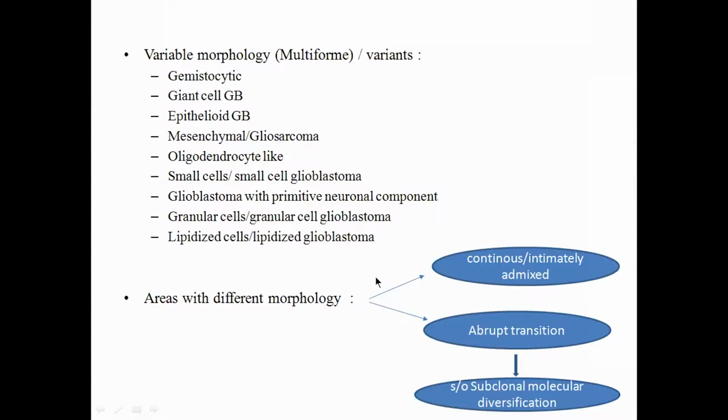The distribution of these different areas is also very important. Sometimes they may be continuously or intimately mixed, but sometimes these different morphological areas show abrupt transition. When there is abrupt transition of these two different looking areas, that suggests subclonal molecular diversification. That means a different clone is arising from the tumor, and it's definitely not going to respond to a single kind of agent or single chemotherapeutic agent.